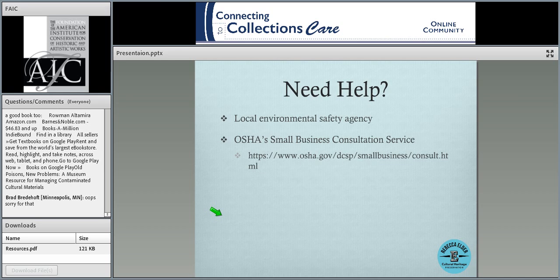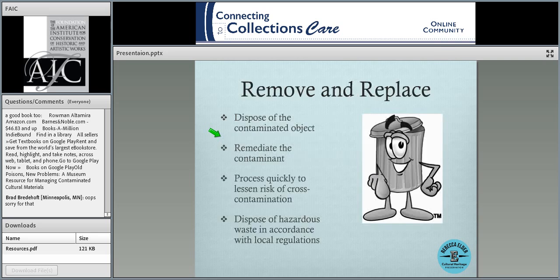If you need help, there are a few resources for you. Your local environmental safety agency. If you're on a college campus, there's probably an office on campus that deals with the science labs and their safety that can give you some help. OSHA also has a small business consultation service that will help you figure out how to be safe in your collections. But remove and replace.